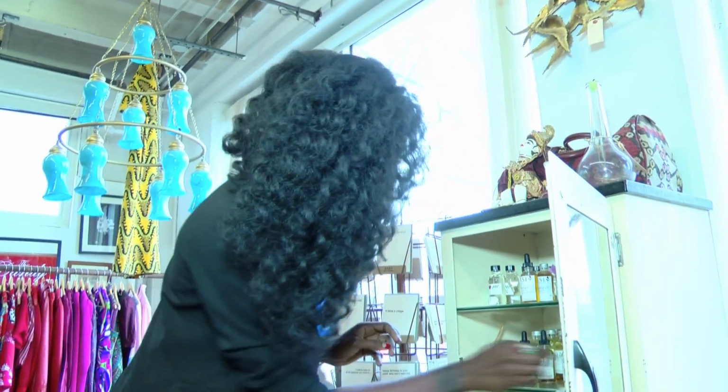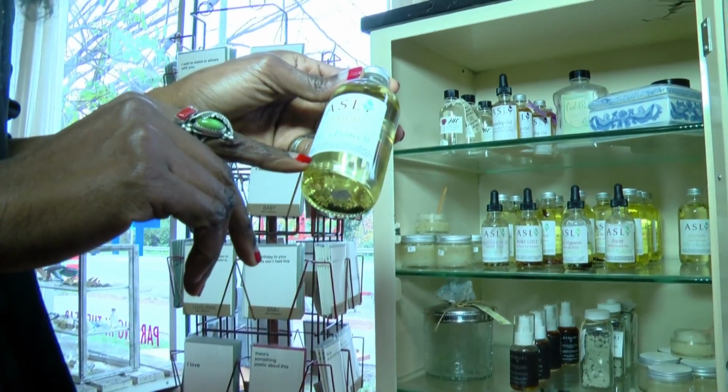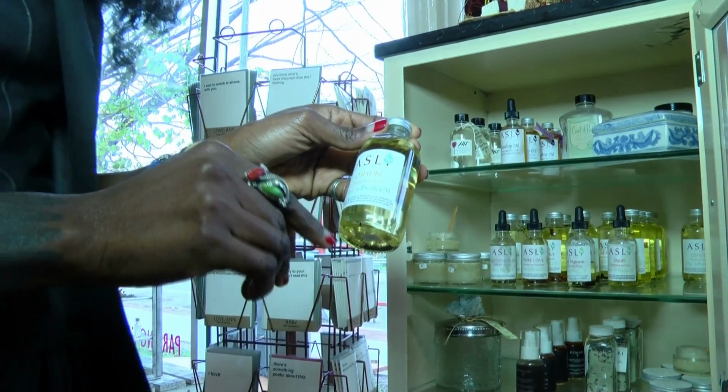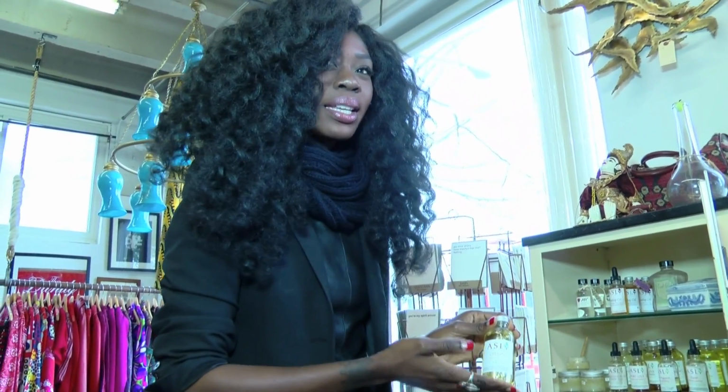And another favorite is the Oshun oil by Ashley Peer, and this is a hair and body oil that's made with almond oil, castor oil, and a variety of essentials, and this can be used on any part of the body as well as the hair, and it smells delightful. Ashley Peer is based in Bowie, Maryland.